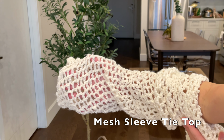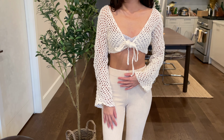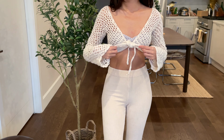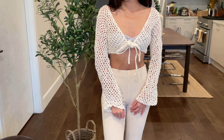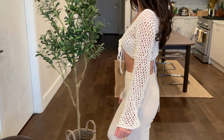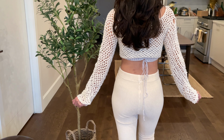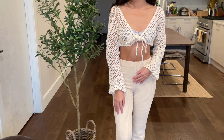This was perfect as a swimsuit cover up or for extra coverage on the beach, and I also wore it on top of different camisoles with a pair of jeans or a little skirt. So definitely loved, wore it a lot through the summertime and it gave me a little bit of extra coverage, so that's very nice. I 100% want to make this type of bolero slash sleeve tie top again in the summertime. It's definitely a nice layering piece.